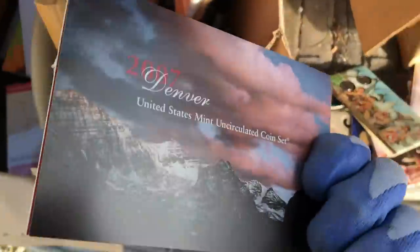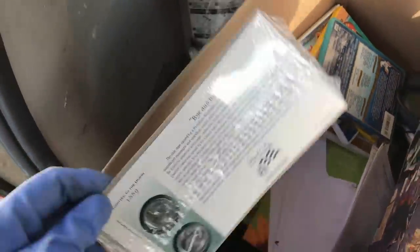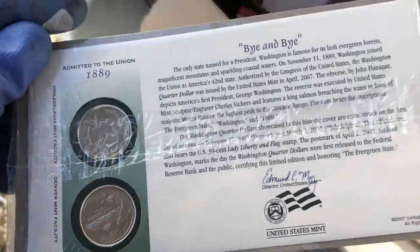So found another 2007 Denver set. Just a Silent Night book. Here's another one. It's a quarter set.